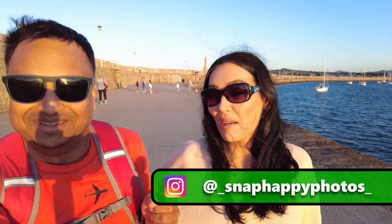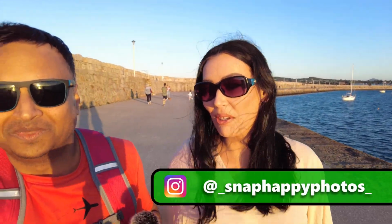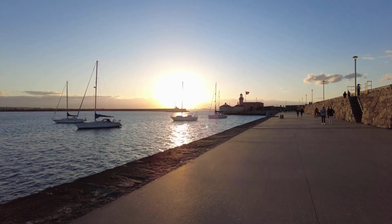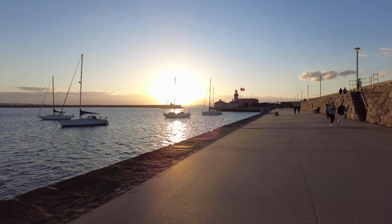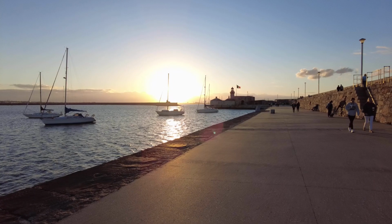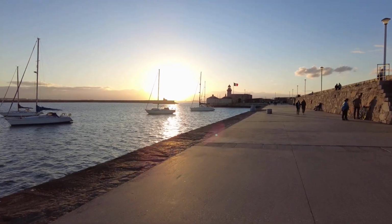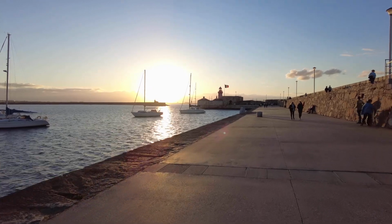She's always taking photos. She'll probably want you to follow her on her Instagram. What's your Instagram, by the way? You keep changing the name. I'm so sorry. My Instagram is now Snap Happy Photos because that's what we should do. When we have sunrise, sunset, nice things to do, we should always snap happy pictures. Exactly. Now, check out this sunset there in front of us. Maria was tempted to bring out her camera, but she thought, no, she's going to give me all the attention with my vlog this evening. We're nearly at the end there, so I'll show you that in more detail in a moment.